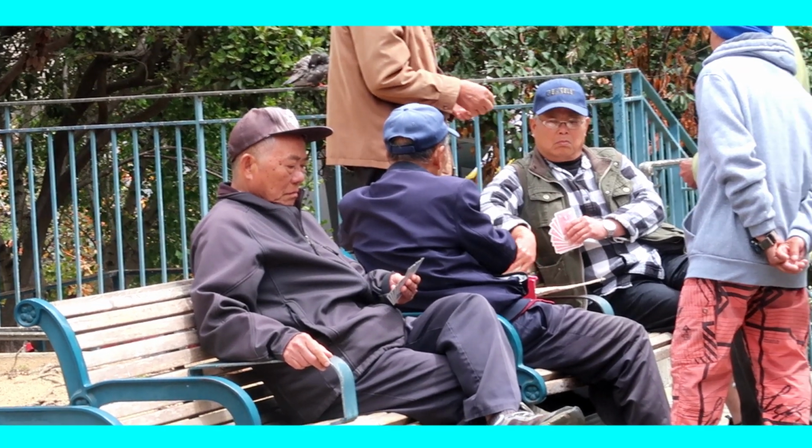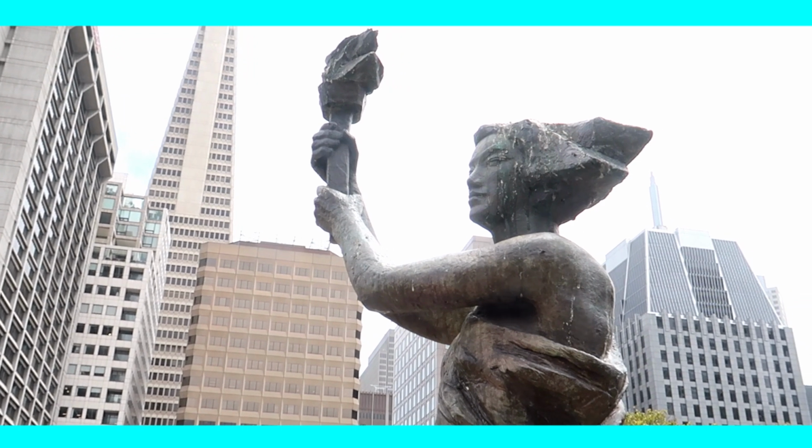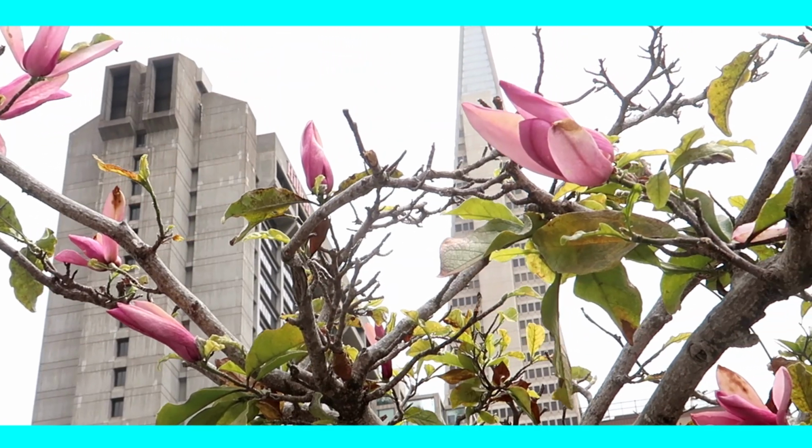A replica of the statue of the Goddess of Democracy used in the Tiananmen Square protest was built there in 1999.